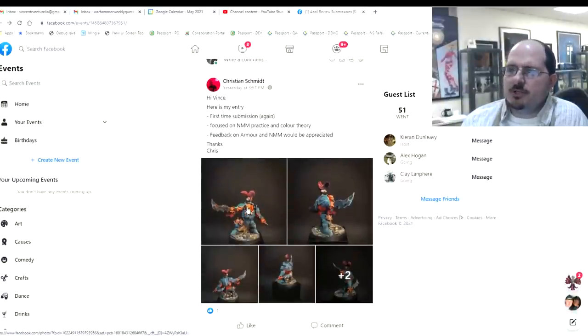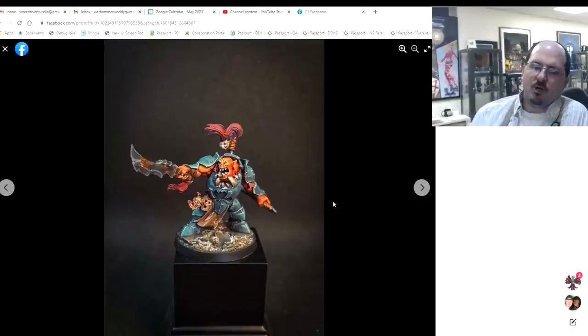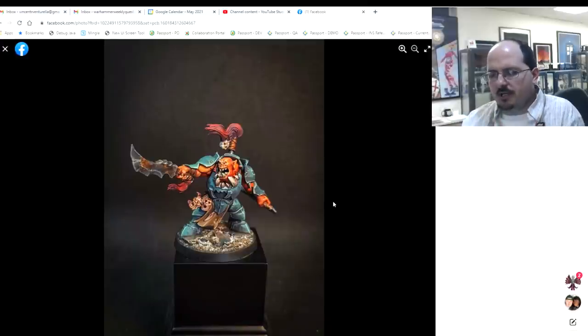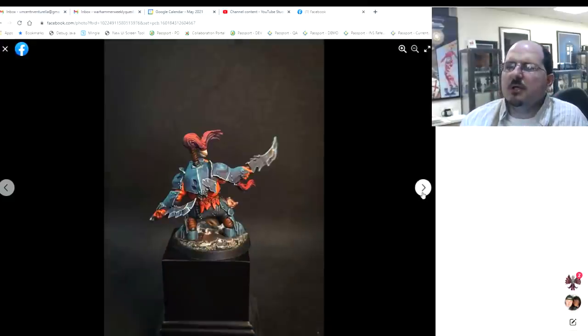Okay, next up, Christian. First submission, focused on NMM practice and color theory, feedback on the armor and NMM. Sure, so the NMM is not super credible. It needs to be, again, more contrast, more running of 1 through 5. We don't have enough 2 and 3. The highlights aren't broad enough in there. Things I've said many times in this review.